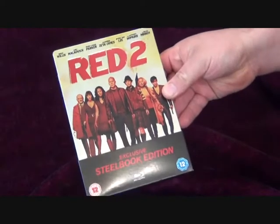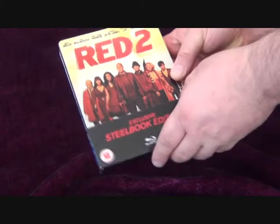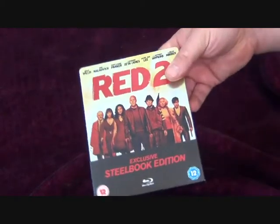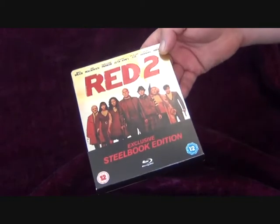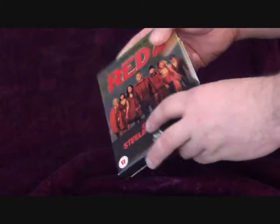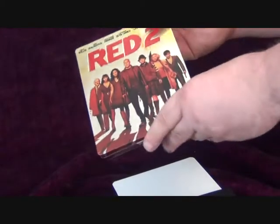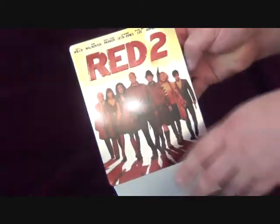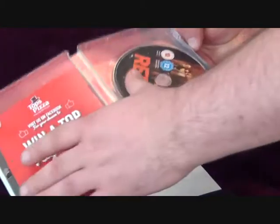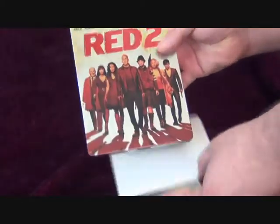Next up, we have Red 2, which I have actually picked up before, but I traded it. And I managed to pick this one up for just a few pounds, to be honest, in CEX. So I thought, well, why not pick it up again and add it to the collection? Ironically, I haven't actually seen this film. Even though I bought it twice, I still haven't seen it. I've seen the first movie, and I thought it was okay, and have yet to see this one. So one day I might actually get around to watching this.